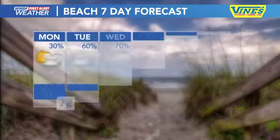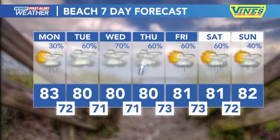So your 10-day looks like this, and I just want to show you at least what this looks like for tomorrow coming up. But first, let's get to your 7 and 10-day, and then we'll go to the tropics. Still waiting on that brand new advisory on Tropical Depression 3.